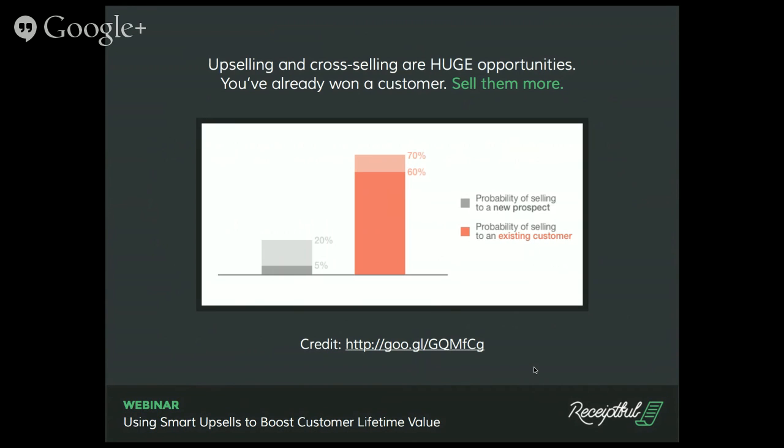This may be the most important slide that you see today. And that is that upselling and cross-selling are huge, huge opportunities because you've already won the customer. So what we can see on the left here in this gray area is the probability of selling to a new prospect. On the right, you can see the probability of selling to an existing customer.